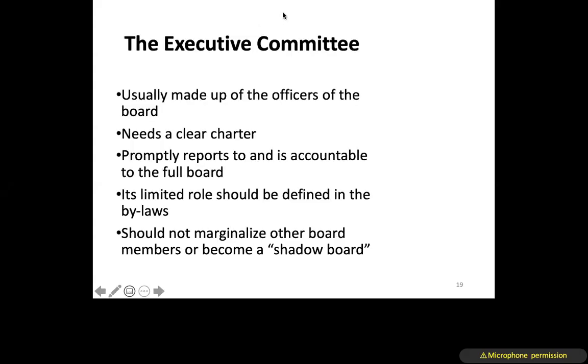Okay, so I want to talk now about a couple of things. Let me just mention, there seems to be confusion sometimes in an organization as to what the job of the executive committee is. And I think it's important when you think about board chair roles and meetings to bring that up. So typically the executive committee is made up of officers. You can have an at-large person, or sometimes it's officers and committee chairs.